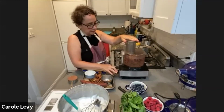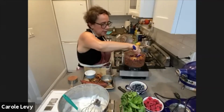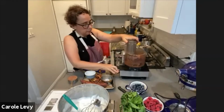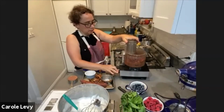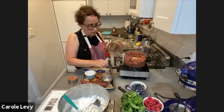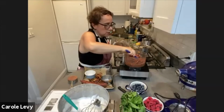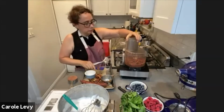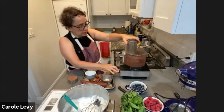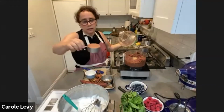And so I'm using the pulsing technique, and because there are frozen things in here, it's taking a few seconds. And I like scraping everything down, kind of helping it along, okay? And when I see that most of it's combined, I then add the cacao powder.